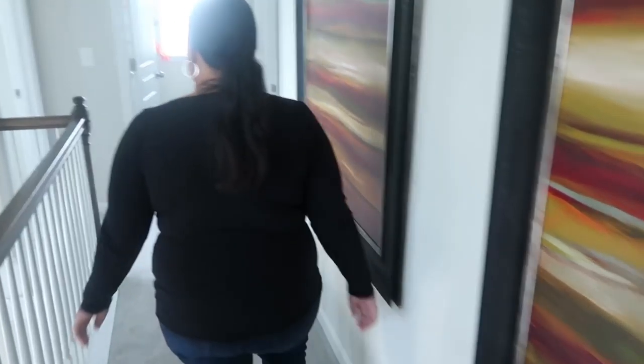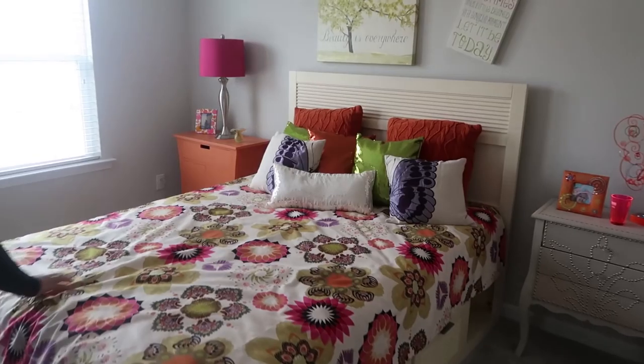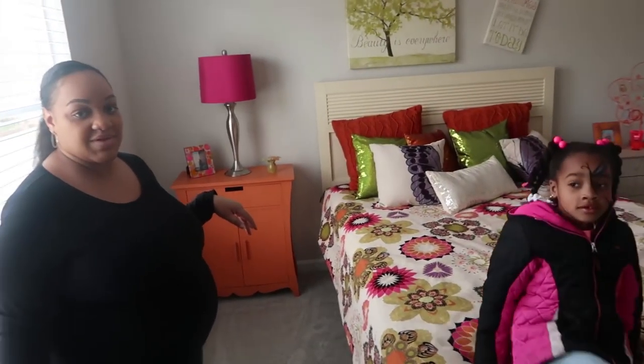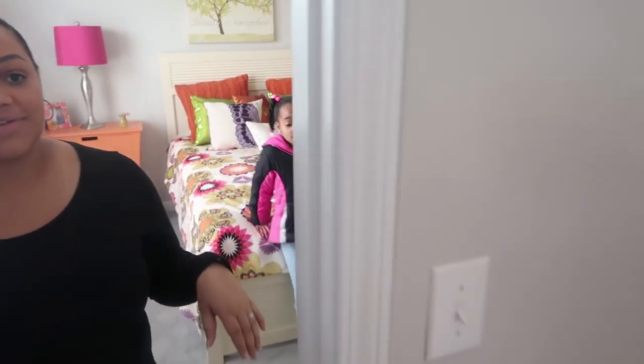We'll be back to you. So if we would have made the left when we came up the steps, there are 2 bedrooms over here. One to the right, one to the left, and then they share a bathroom in the middle. The rooms are good size. Nice size room. This is my room, Daddy. Alicia called it. This will be her room if we move here.